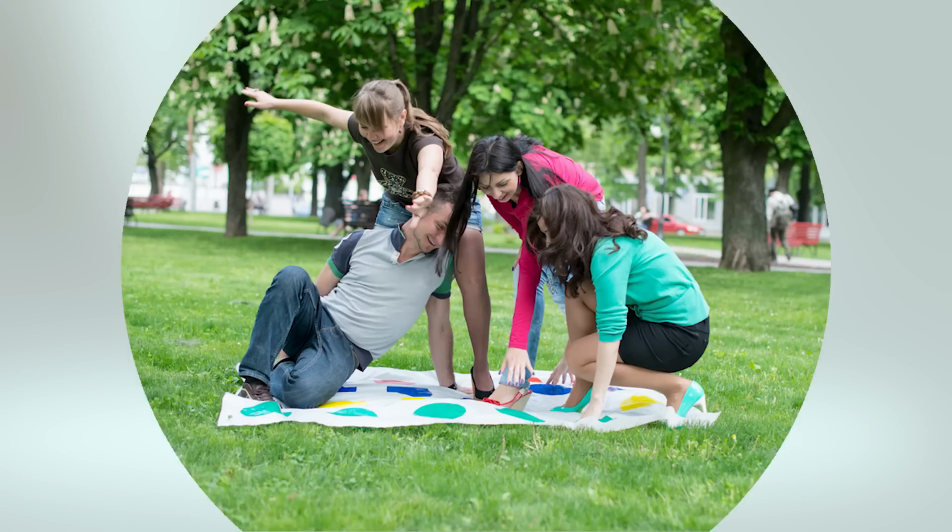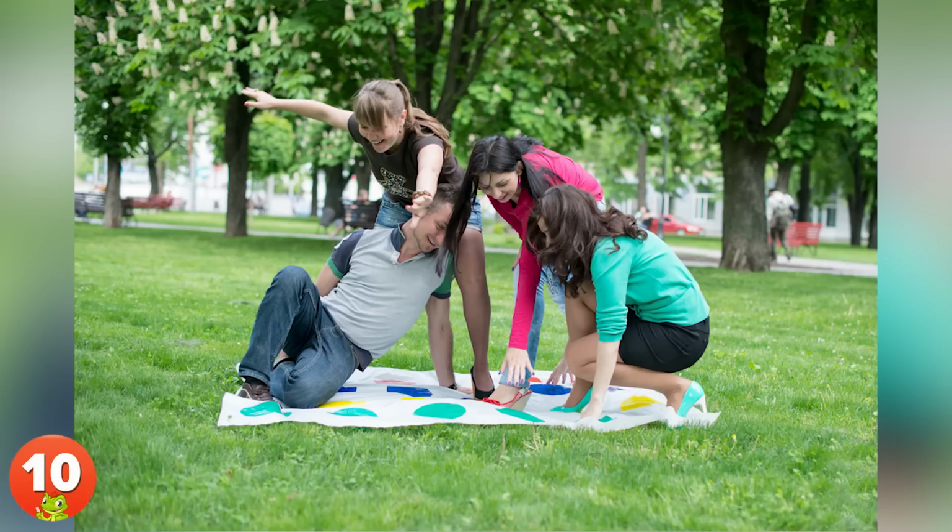10. Twister. In 2015, this wacky and fun game was inducted into the National Toy Hall of Fame. It has probably the largest game board of any standard board game, 67 inches by 55 inches, as well as the largest playing pieces too, you and your friends. This is a game of great physical skill and flexibility.